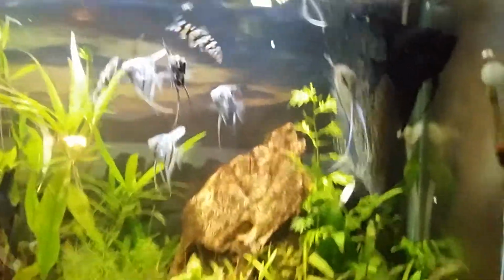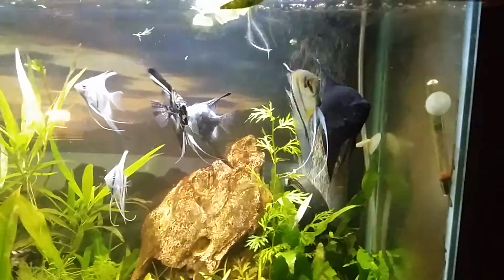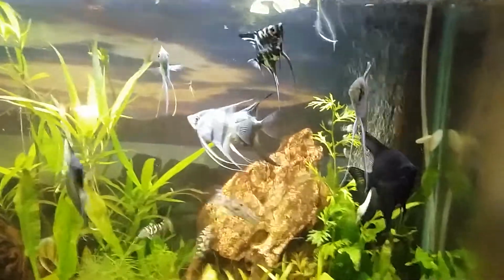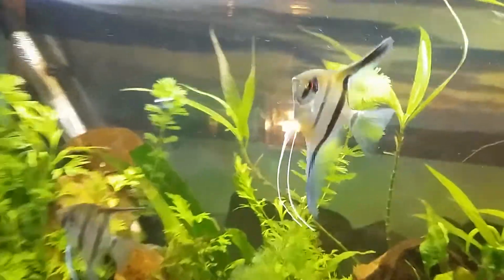This was the first tank. Now these fish will still be a bit jittery because I was in there earlier on clearing it out. Got the big black male, but in there with him are a couple of Peruvian females which are in there for their own good. They come from the Rio Nene region. That's that one there.